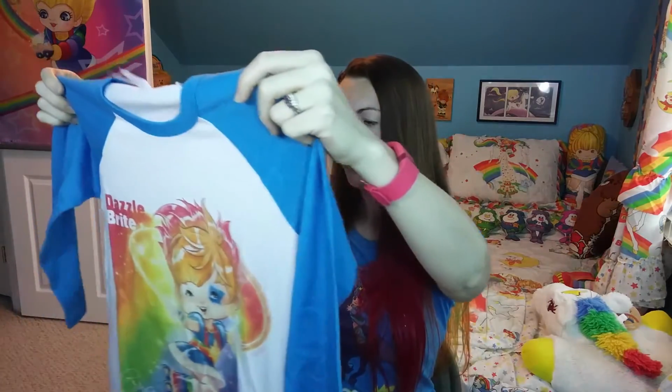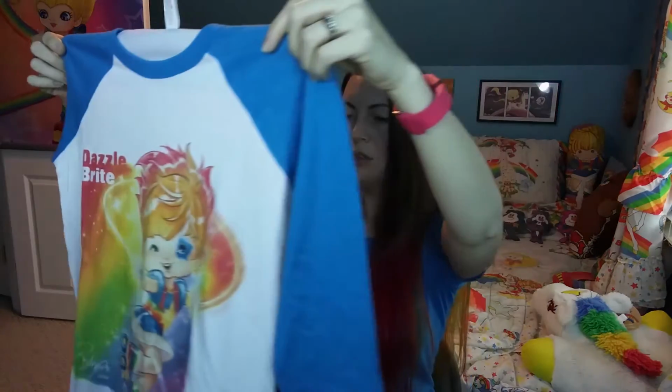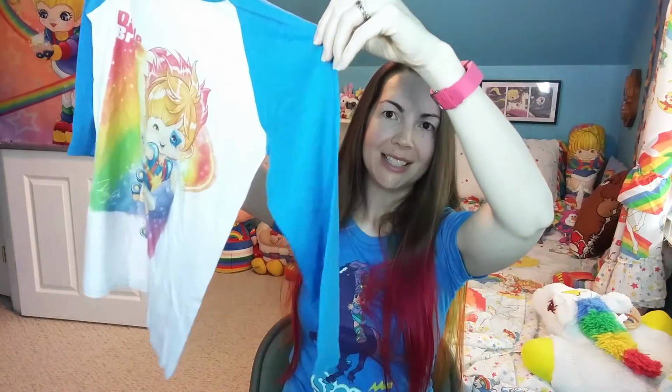I haven't actually tried it on yet. It looks like it might be slightly bigger than shirts I usually get. But they have the measurements on their website. And by the measurements, it looks like a good size. And I think it will be. I don't think it's way, way too big. It's just a little bit bigger. But I love this 3/4 length raglan sleeve.